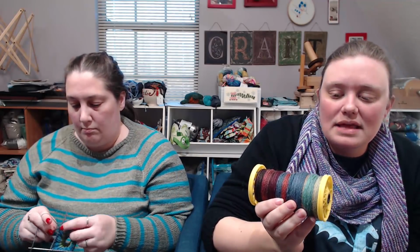Love the colors. And I think this might be my travel knitting if I start a hat out of it for when we go to Scotland. I think that'll be a fun little thing. Thank you, everyone who sent suggestions of things to do in Scotland. That was super helpful and nice and kind.